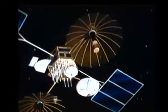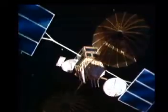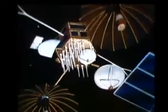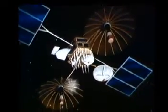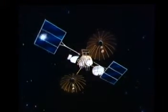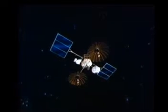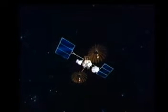The tracking and data relay satellite is impressive in size alone. Built by TRW, it weighs about 2.5 tons. The solar arrays span 57 feet from tip to tip. The solar panels will supply over 1,700 watts of electricity to power the complex electronics, combining with others in the system to relay 300 million bits of information each second between space and Earth.